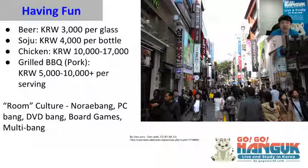You can watch movies in things like DVD bang, which just means DVD watching room. There's even things like board game cafes popping up now. Multi-bang just means you can do a variety of things, like you can watch movies, you could play video games, you can just play music and hang out in the room.